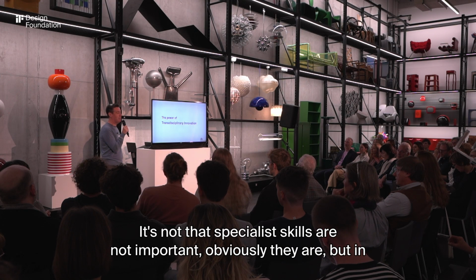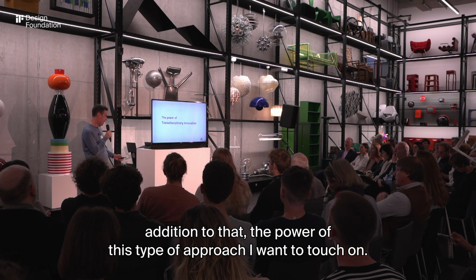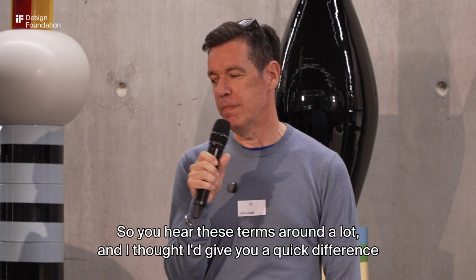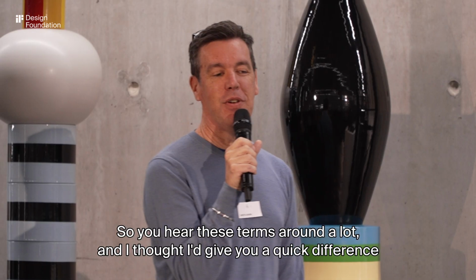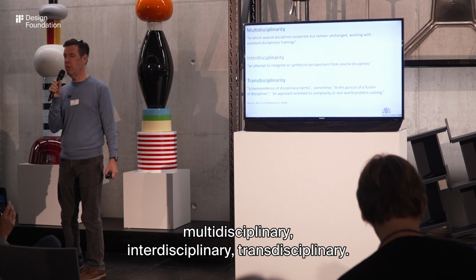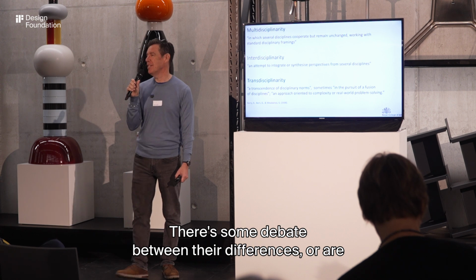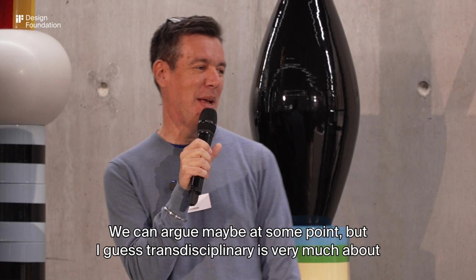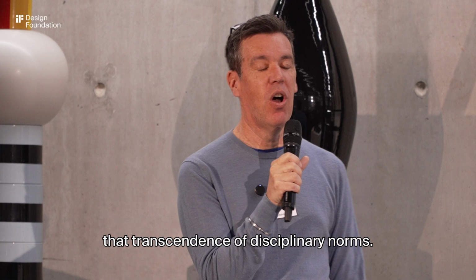It's not that specialist skills are not important, obviously they are, but in addition to that, I want to touch on the power of this type of approach. You hear these terms a lot, so I thought I'd give you a quick definition of terms you might have heard: multidisciplinary, interdisciplinary, transdisciplinary. There's some debate about whether there are any differences between inter- and transdisciplinary. We can argue that at some point, but I guess transdisciplinary is very much about the transcendence of disciplinary norms.